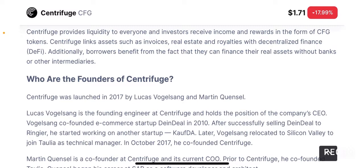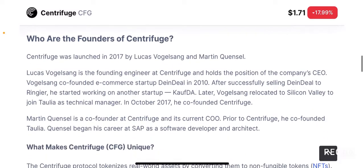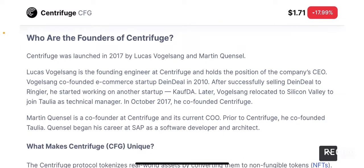So all these parameters can be set by you, right? That's one of the main advantages of this platform. Now that we've covered the peripheral basics of what Centrifuge is, let's talk about the founders.